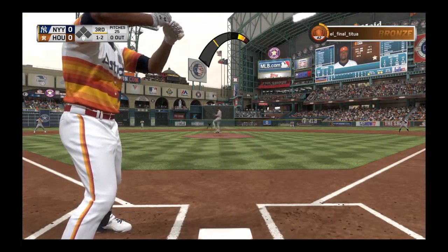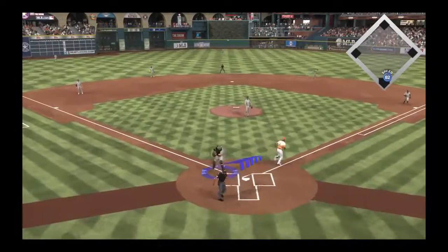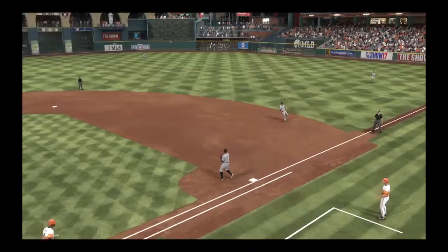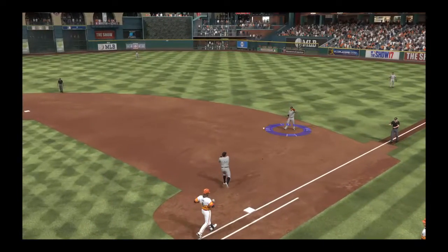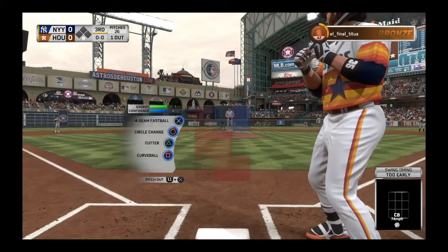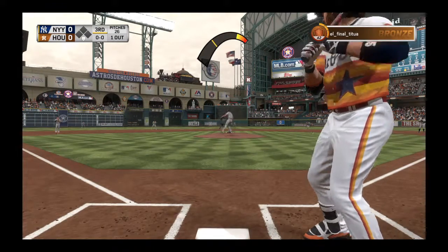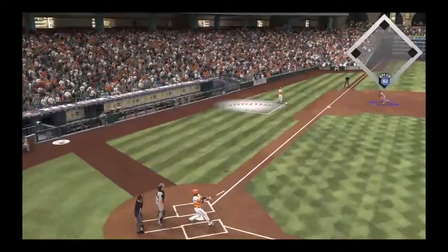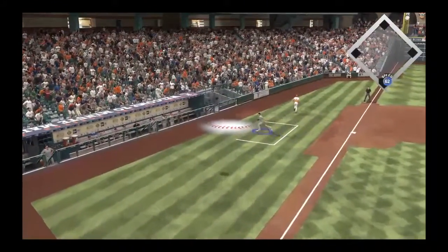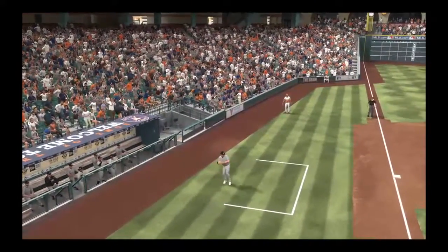Here comes Waka on a 1-2. Swung on in the dirt for the third strike. He'll throw down to first, 1 away. Here's the shortstop, Brandon Crawford. Swing, and he pops him up over toward foul territory. And he'll put this away for the second out.